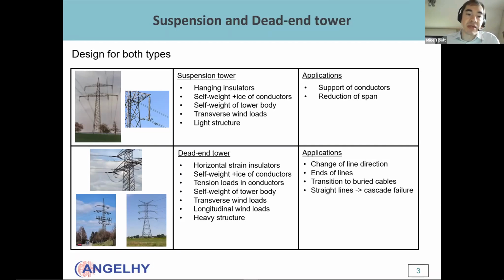Then you have the dead-end tower, as you can see in the bottom left corner of the pictures. You can see that the insulators, yes, they are hanging. So they are not only bearing the self-weight and the ice on the conductors, but also the tension loads in the conductors coming from thermal extension and contraction, also coming from the sagging, and also the ice loads on the conductors and the wind loads. They will, of course, create a tension load in the conductors, which is then transferred to the dead-end tower, which transfers the forces down to the foundations. So the dead-end tower bears the tension loads of the conductors, in addition, of course, to its own self-weight and the wind loads. And it is in general a heavier structure compared to a suspension tower.